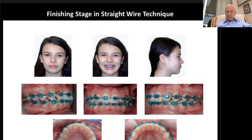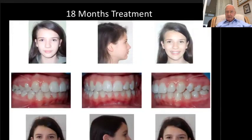After 14 months treatment, we are in the finishing stage of straight wire technique, and treatment is completed in 18 months to an ideal class 1 occlusion with good facial balance. The objectives of treatment have been achieved.